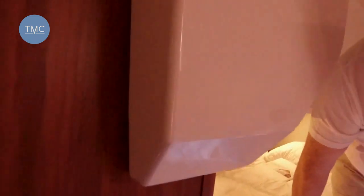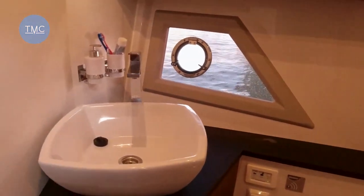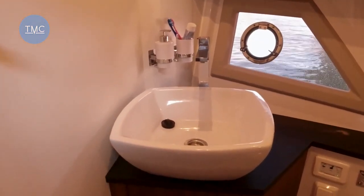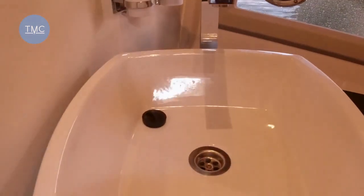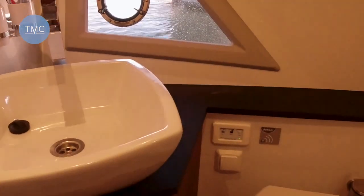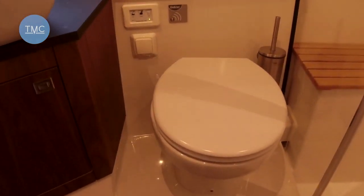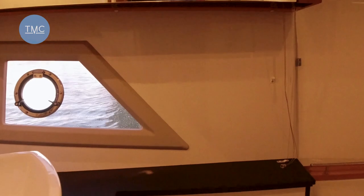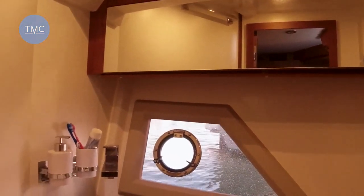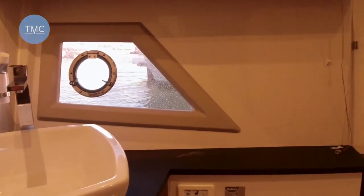Right, let's pop out and look at the heads, because that's quite a treat as well. So as we come in here, we've got a beautiful sink unit set with a storage under it, and it's set on a nice work surface there. And as you move round, you've got a vacuum flush loo there, and plenty of storage above the sink and units there. And again, a nice window for natural light and ventilation. So really nice loo and sink.